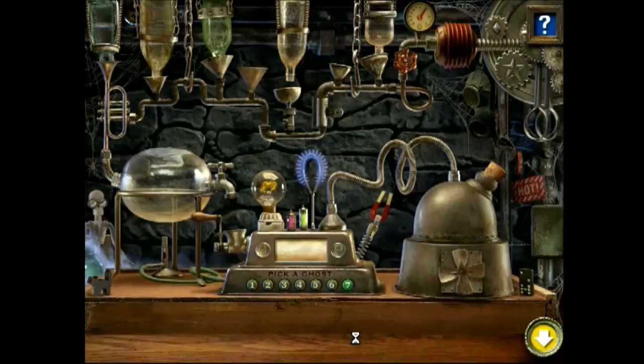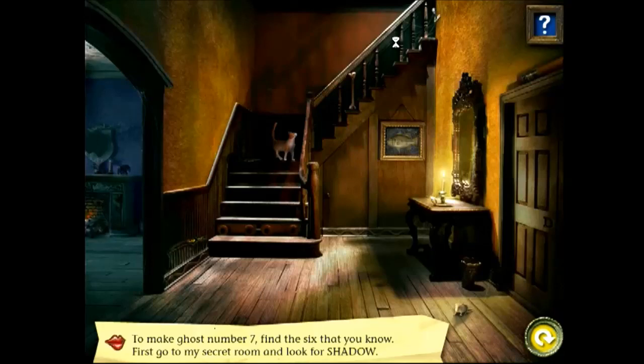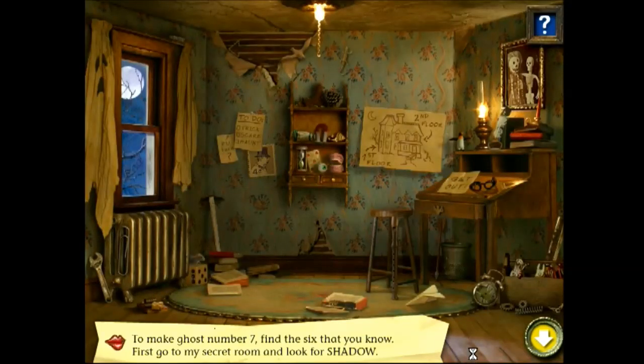You've made the first six ghosts. Are you ready for ghost number seven? Get Out. To make ghost number seven, find the six that you know. First, go to my secret room and look for Shadow. Shadow. Look out the window into the night. Graveyard is lurking in the moonlight.